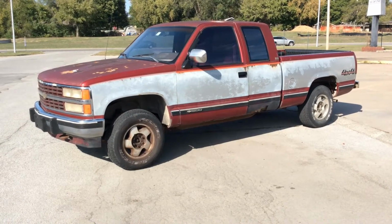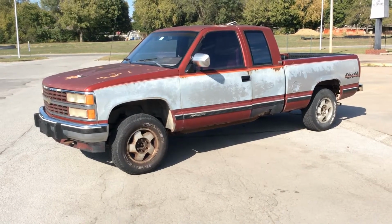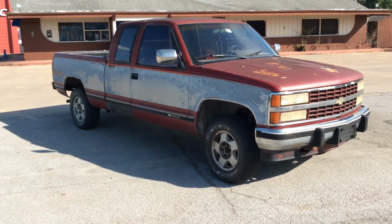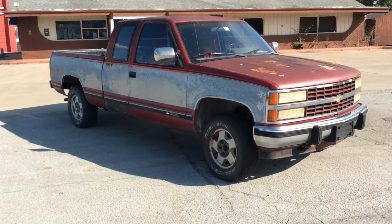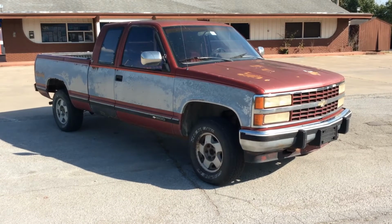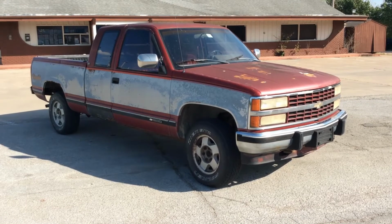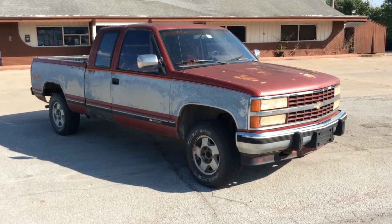This vehicle has 225,000 miles on it. And I would say, even though this truck has EFI, electronic fuel injection, and a few other features, driving it feels very much like driving a classic truck.